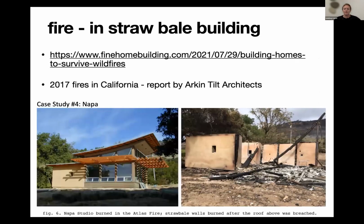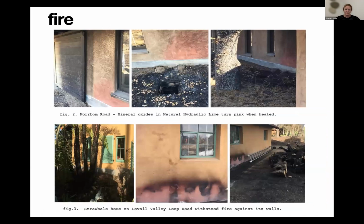I don't know if any of you are familiar with Argentile Architects, but they have done a lot of reporting on some of their buildings that have withstood or had to go through fires in California recently. You can see the building on the left, the building on the right, it's the same building. The parts that disappeared were the stud framed areas. And this was a building that the fire came right up to and just sort of licked the plaster.